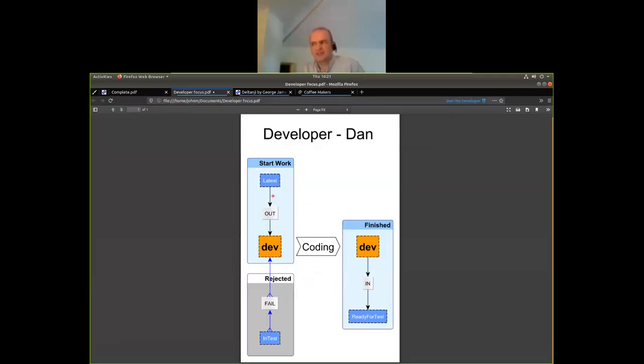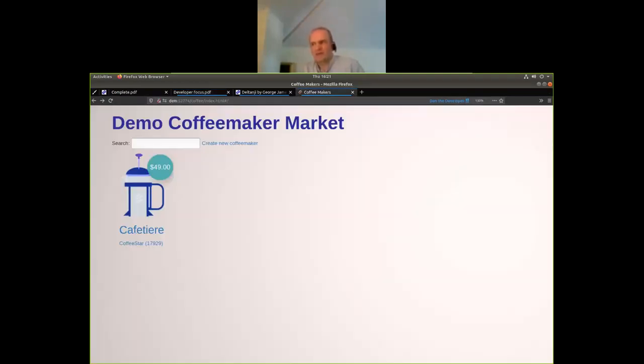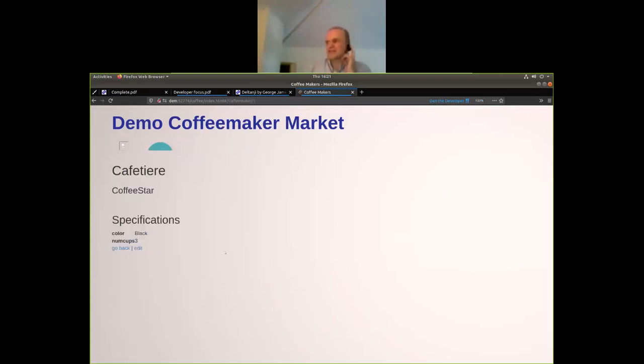The other thing that he's going to deal with is that apparently when people drill in to find the details of their coffee maker they're interested in purchasing, the image is broken. Something's wrong within the application, and it's not serving up good image links.